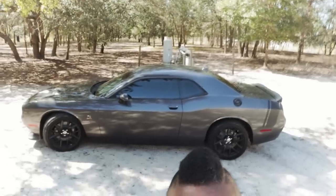And there's a possibility I might be having to say goodbye to Sasha Gray. Of course, that means a new vehicle's coming in, but that doesn't make me any less sad about that. So I'm gonna let you guys come along on a little journey with me as I say goodbye to my baby, Sasha Gray, 2015 Challenger Scat Pack Edition. There she goes.